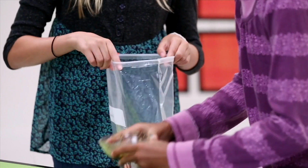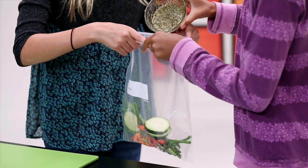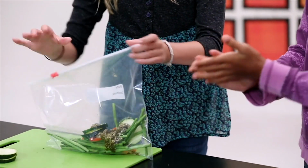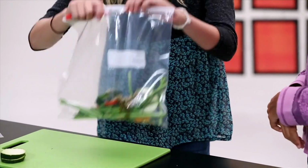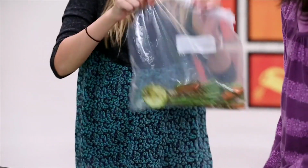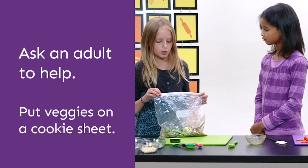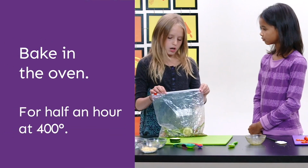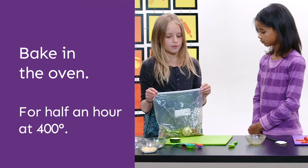And then it's time to pour the marinade in. It's so gooey. Now we'll zip it up and now we're going to put them on a cookie sheet, and they will go in the oven for half an hour at 400 degrees or until the vegetables are soft.